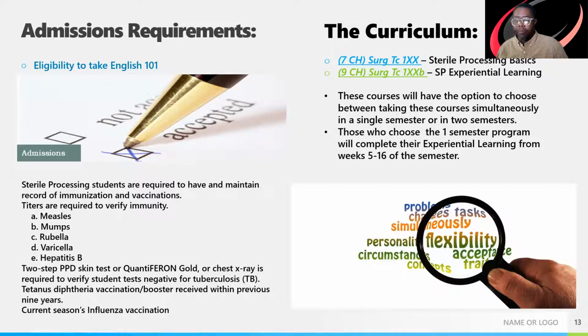The exciting news about this program is that we have recently expanded the program to a full-time and a part-time program. So students will have the option to either complete this program in one semester by taking both of these classes concurrently, which equals up to a total of 16 credit hours between the lecture sterile processing course and the sterile processing experiential learning clinical/lab course. Or students will be able to take it part-time and split it up into 2 semesters and just take 1 class per semester if they're working and that works better for their schedule.